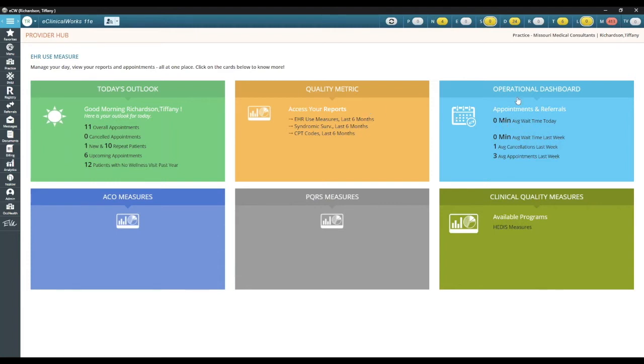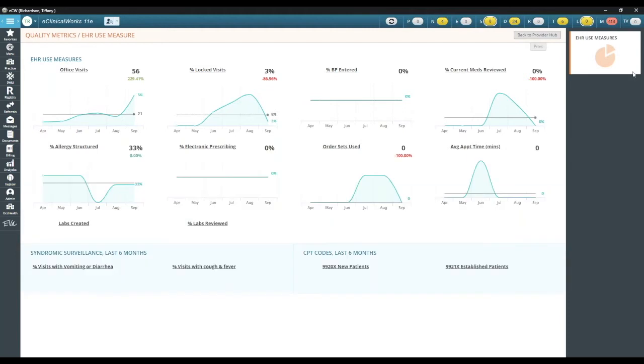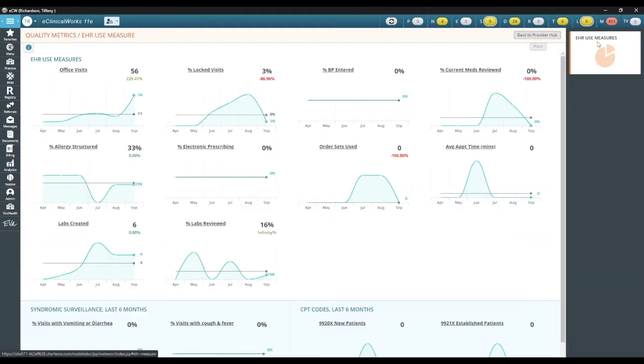The last piece is the operational, oh, excuse me, I forgot the quality metric, kind of skipped over that. So we go back to quality metric, and we have the EHR use measures. We can see the office visits. We can hover over the areas, and I'll tell you, like the last 6 months, the percentage of allergy structured drugs, percentage of electronic prescribing, the percentage of blood pressure that was entered.